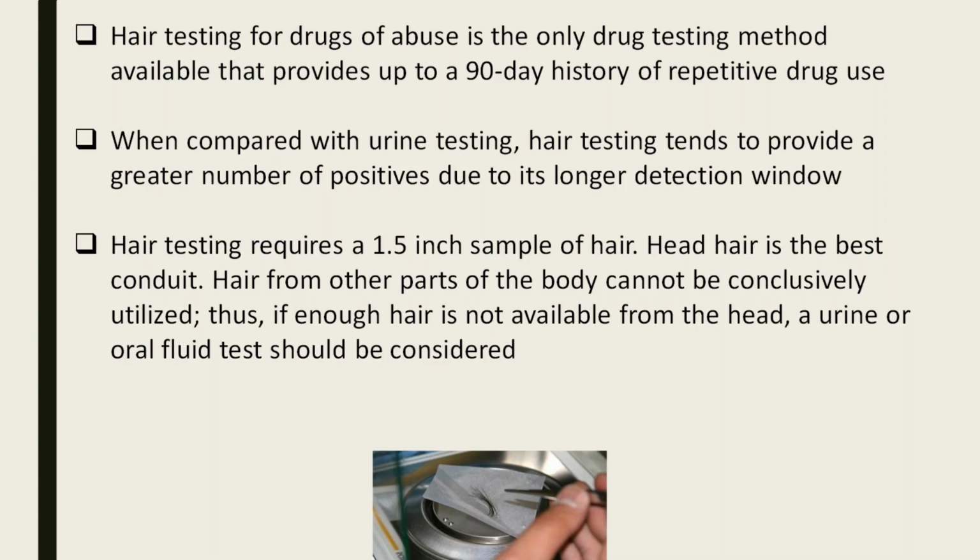So if you can't get enough from the head hair, you would definitely want to have as a backup in your program, if you elect to do hair testing, urine or oral fluid testing for those donors and employees that would not be able to provide that 1.5 inch sample. So definitely a very important piece to keep in mind.